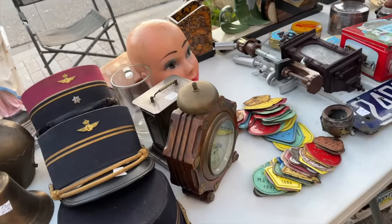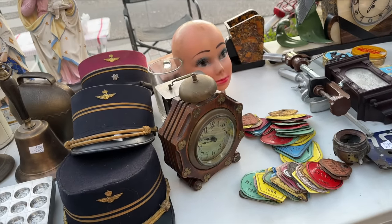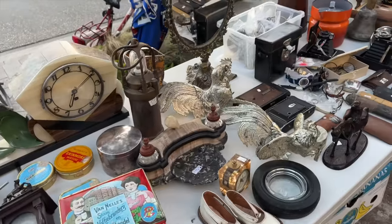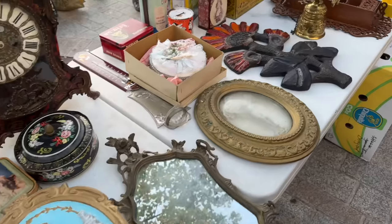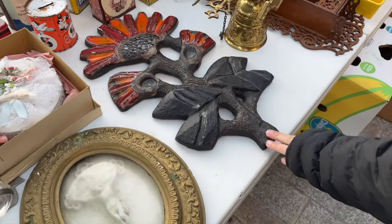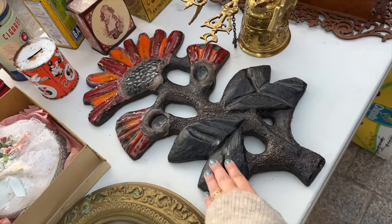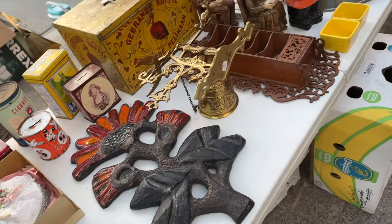That's a neat clock. It's got little three-leaf clovers. It's an unlucky clock. They're not four leaves. Is that metal or ceramic? Metal. Oh, whoa, that is metal. That's neat.